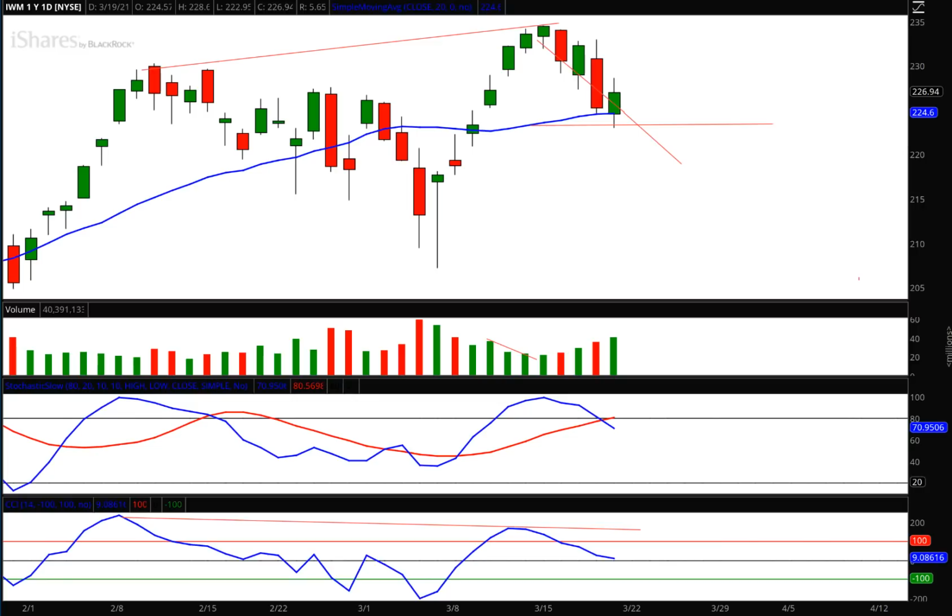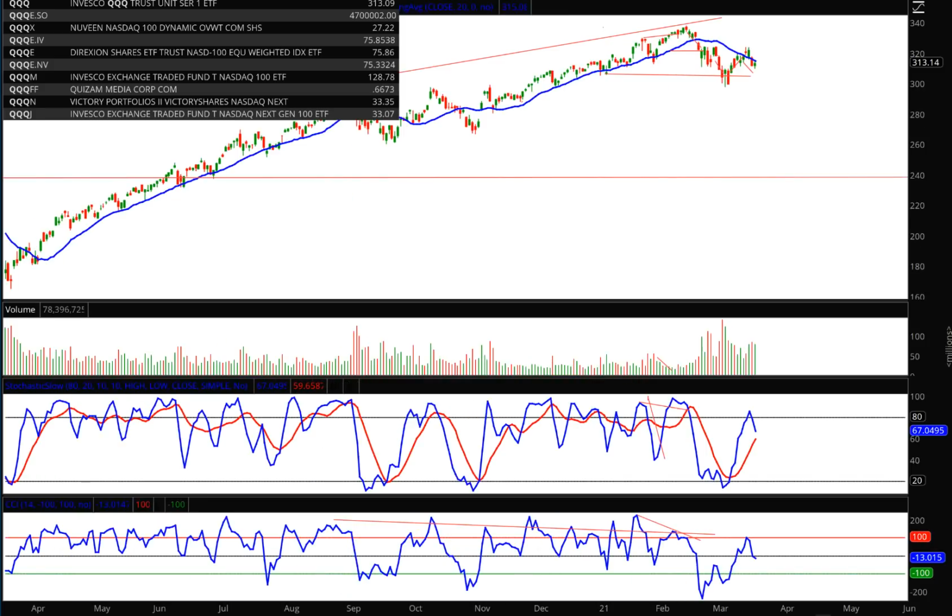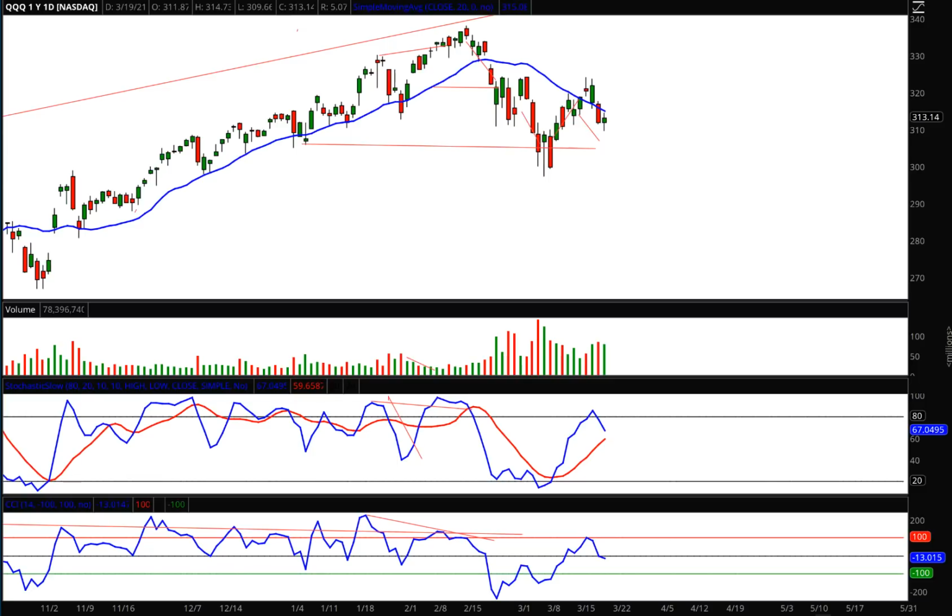If you look at the Qs, the symbol QQQ, basically representing the tech sector, last week I talked about the role reversal and the importance of paying attention to that as we move forward. Just to repeat a little bit about what I said, formerly the moving average had acted as support. You can see here a little bit of a breach there. But once that moving average was broken to the downside, the moving average then turns to resistance.